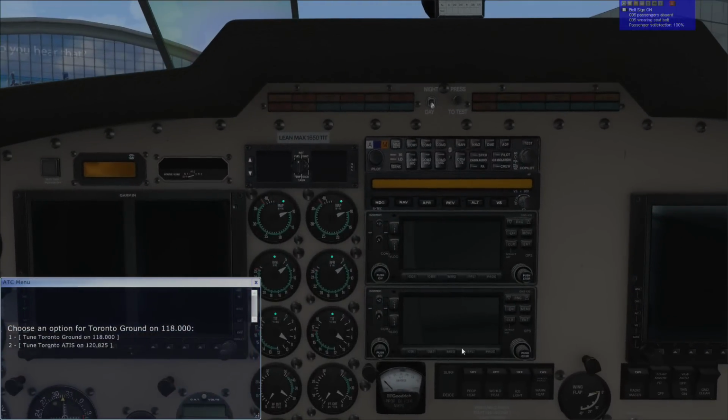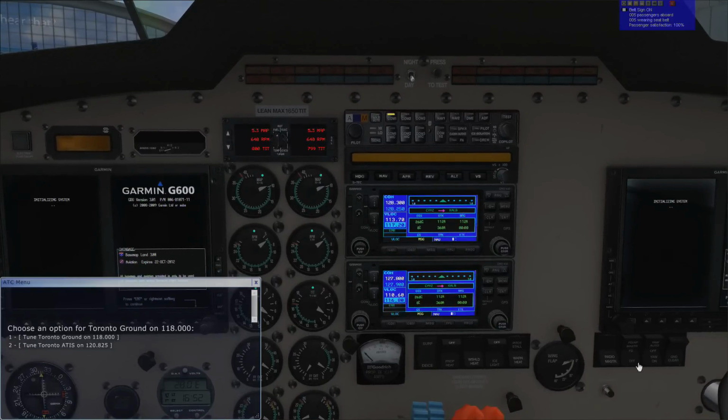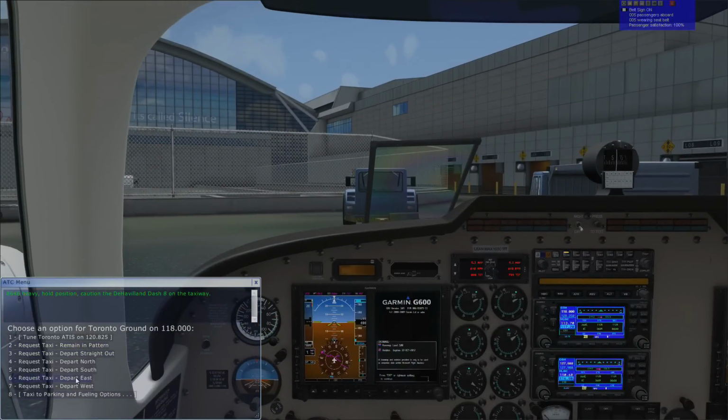Come down here to our switches. Windshield heat. Pitot heat. There we go. There's our radios and everything. Yaw damper on auto. But now we can at least talk to ground. We're heading to the east, by the way.